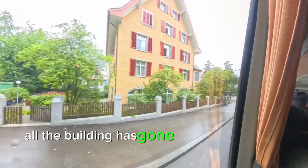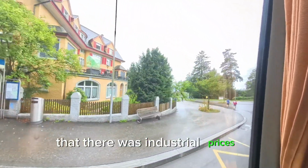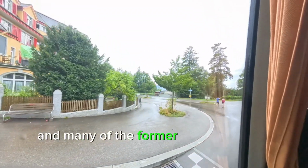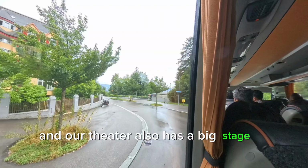Here, all the building has gone on in Zurich West. That used to be industry, and then there was industrial crisis, and many of the former factories were turned into clubs, and our theatre also has a big stage there.